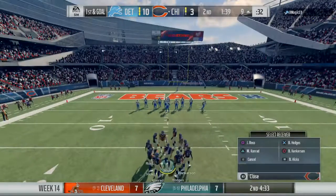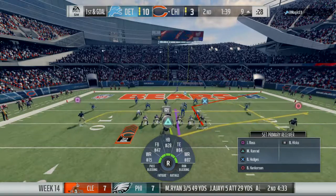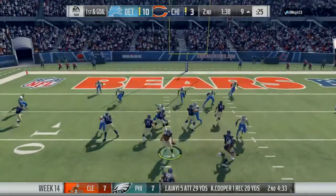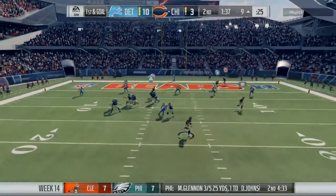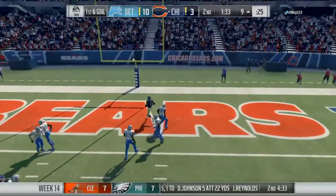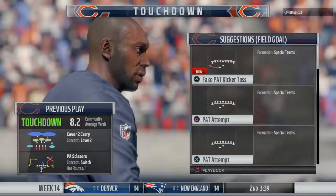And a new set of downs here after picking up the first on the ground. Here comes the D swarming to the line. All right, here we go. Now they'll switch it up here and look to throw. Flushed out right. Got his man, and it's caught for a Chicago touchdown.